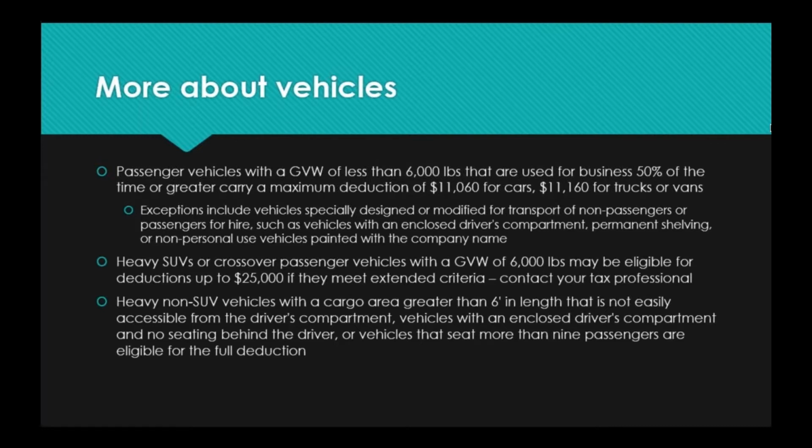Other things that are an exception are if you have installed permanent shelving, say that you have a work truck or a work van and the back cargo area is enclosed, and you've installed storage, shelving, straps, tie downs, that sort of thing. That makes it obviously a non-personal use vehicle. Also eligible are non-personal use vehicles painted with the company name. Especially if you have one of those work vans that carries your equipment around with the company name on it, that qualifies it as a non-personal use vehicle.